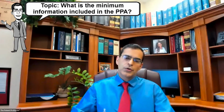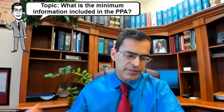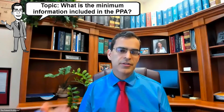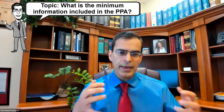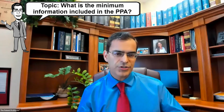Okay, so here's the thing. The provisional patent does not have to have claims. He's absolutely right. But the minimum information, under the statute, a provisional patent has to meet the requirements of 35 USC 112. So that means it has to be fully enabling to somebody skilled in the art so that they could make and use the invention.